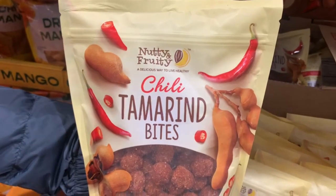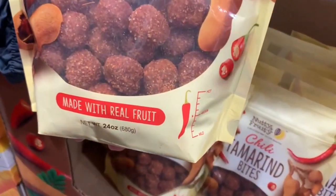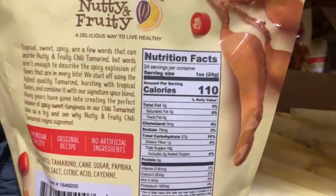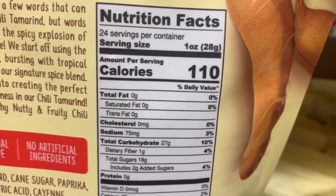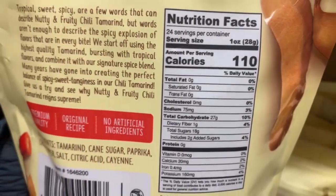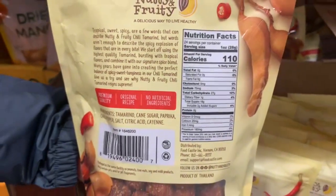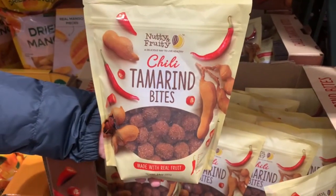I know the next time I'm at Costco, I'm definitely grabbing one of these tamarind bites. They do have chili on them, but to me, it's not that spicy, to be honest. 24-ounce bag for the price of $9.99, and unfortunately, I found the asterisk on it, which is really sad to see because these are really good. Here's a serving size for 1 ounce. It's around 110 calories. It's the original recipe, no artificial ingredients, and it's of premium quality. Probably one of my favorite snacks.